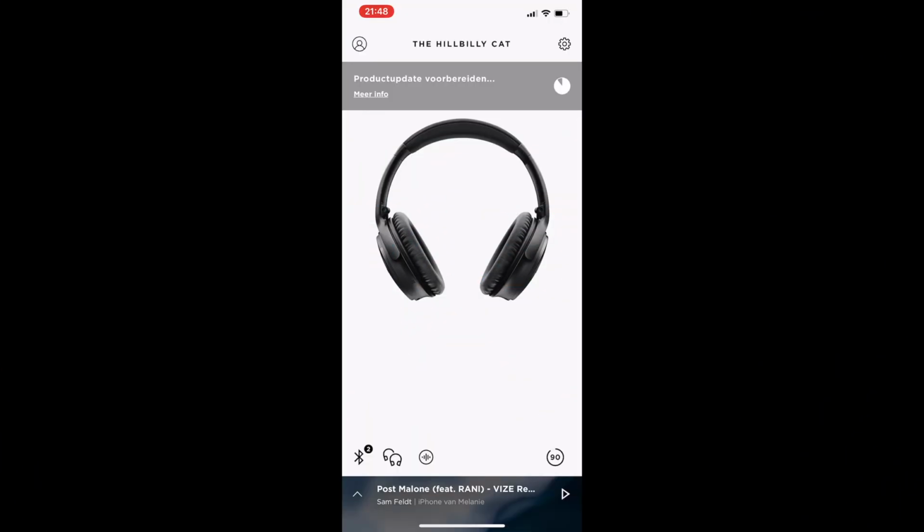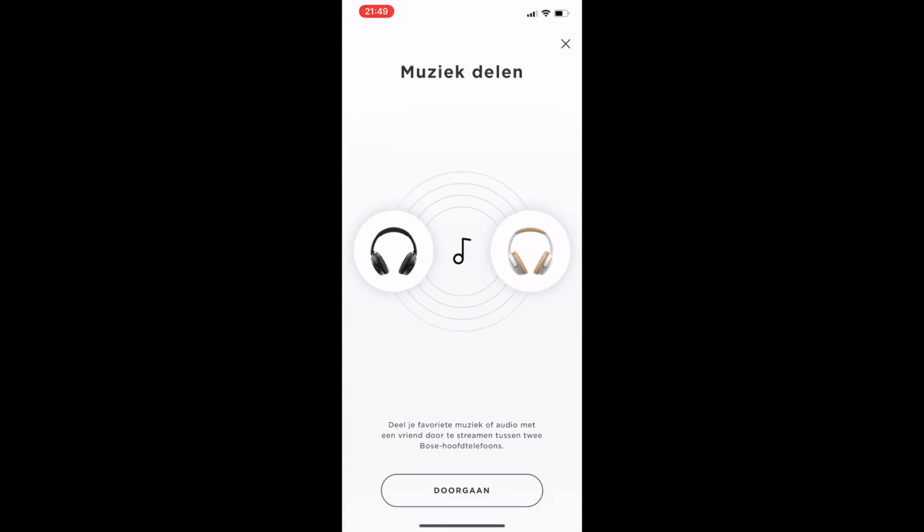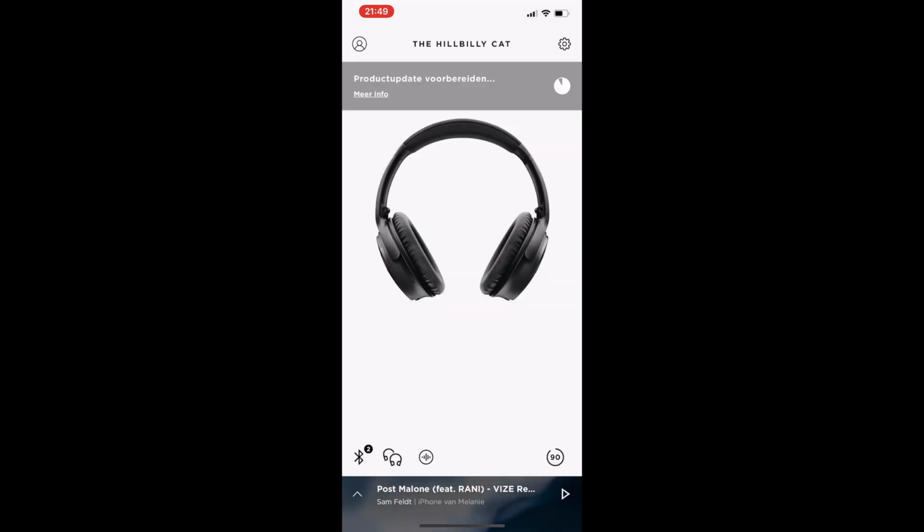Now, very important these days for headphones is the app that comes with them. Here you can see the Bose Connect app that belongs to the QuietComfort 35 headphones, and I'm actually pretty happy with this app. Over here at the corner you can see how many devices are currently connected to the headphones. Here you've got the option to share headphones with someone else. It's a really handy feature that I must admit I only used once, on an airplane, when I wanted to watch a movie together with a friend of mine. The movie was on his iPad, so thanks to this function we were able to watch it together.